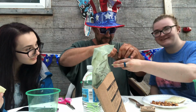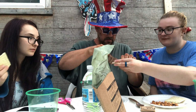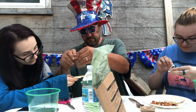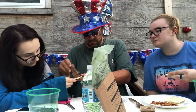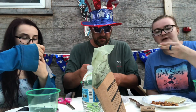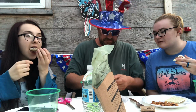It farted. Ooh, it looks like Nutella. Thanks for breaking my cracker. No, it's still edible. It doesn't have to look pretty. Ooh. Actually, this looks like the stuff that'll be on your butt paper.